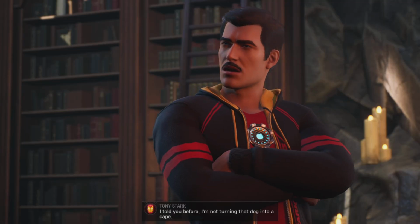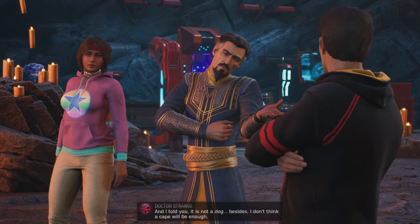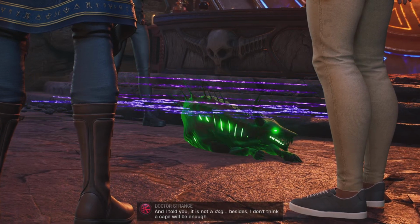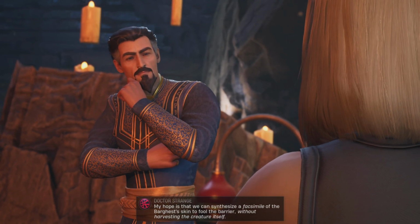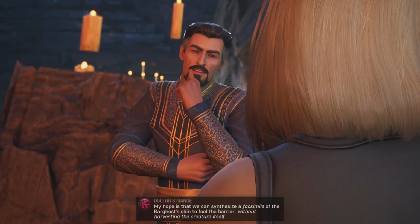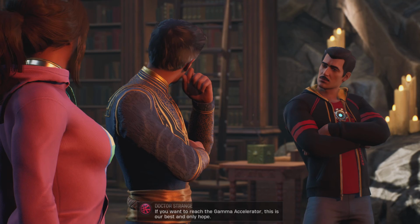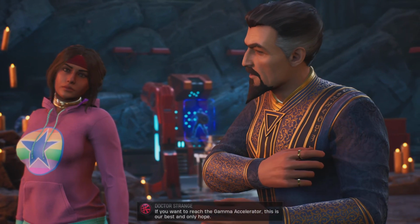I told you before, I am not turning that dog into a cape. And I told you it is not a dog. Besides, I don't think a cape will be enough. You wouldn't dare. My hope is that we can synthesize a facsimile of the Bar Guest's skin to fool the barrier without harvesting the creature itself. This really is a bizarre plan, even for you. If you want to reach the Gamma Accelerator, this is our best and only hope.